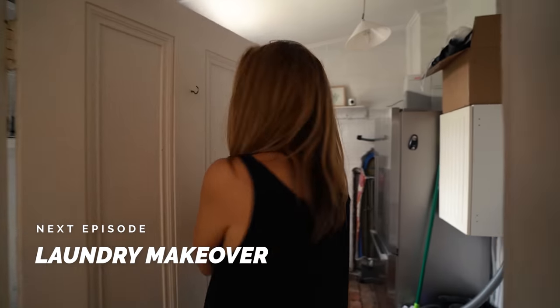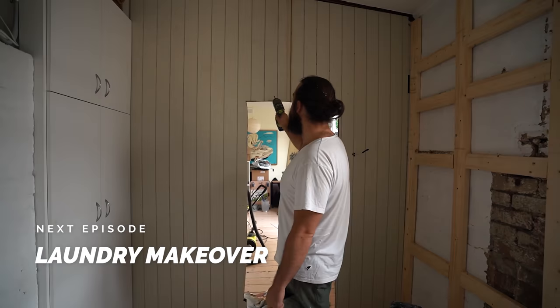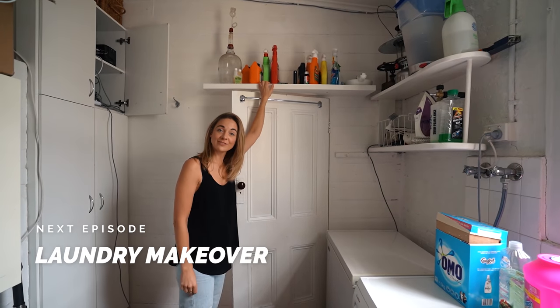Okay, I'm legitimately a little bit embarrassed to be showing you the state of our laundry. Do you know what would be great? If we could not have hazardous chemicals on display.